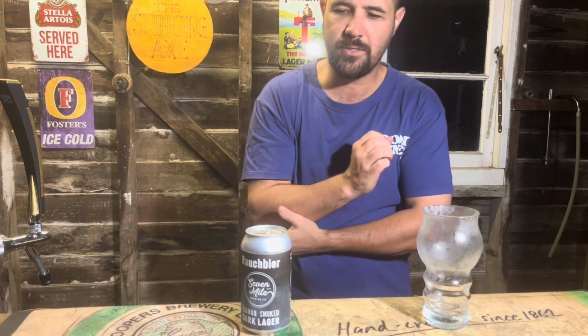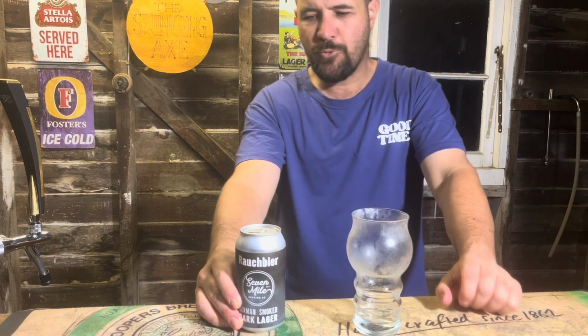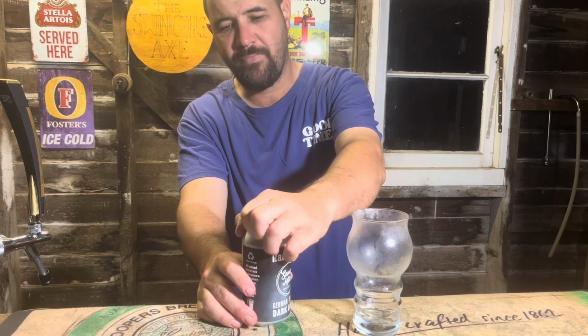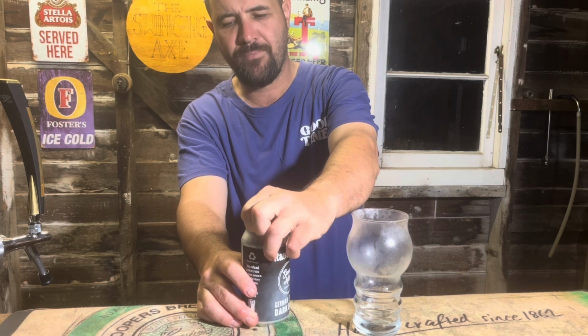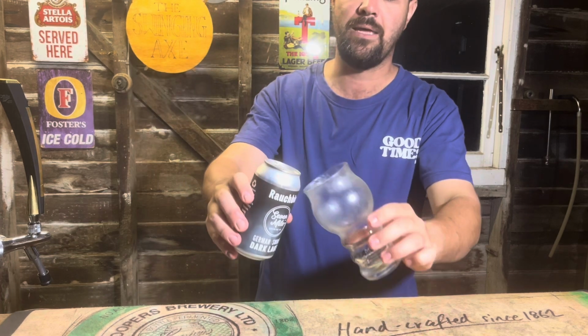It's funny, Munich One is really just a mild roast that they're using, but the one that is going to impart all the flavour is the Beechwood Smoked Malt. You can quite easily buy that, Weyermann, and you can make your own Bamberg special at home.